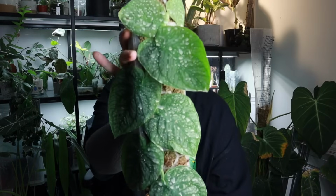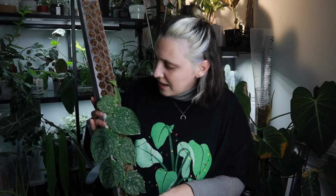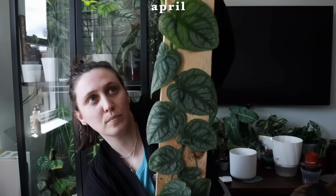Another plant that I've absolutely loved growing this year is the monstera dubia. This plant has grown so much for me this year. I think I got this specific plant in March or April time. I got it in my plant haul video, and it was actually about this size plus a little bit of top part on a plank. Because it was already on a plank, I wanted to keep it shingling.